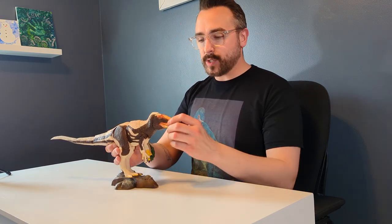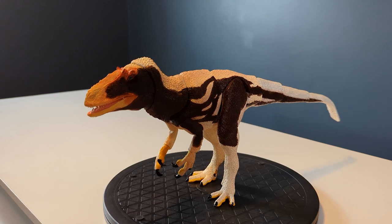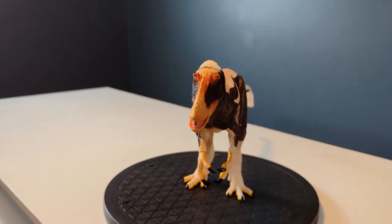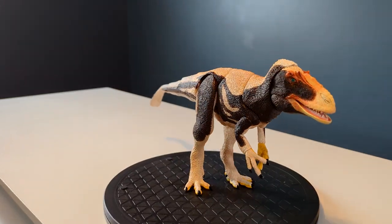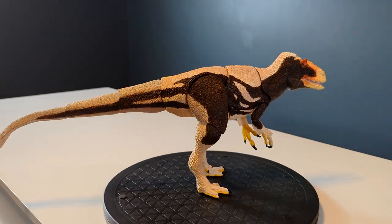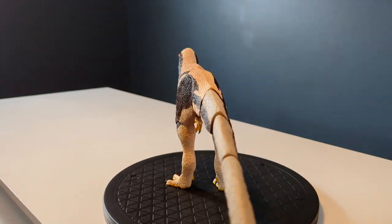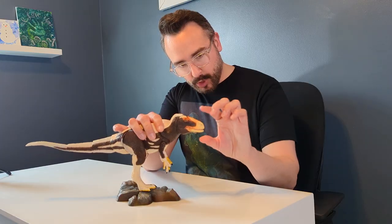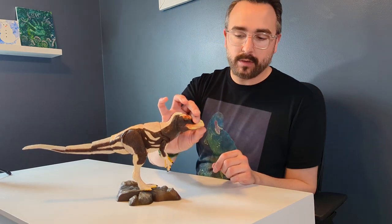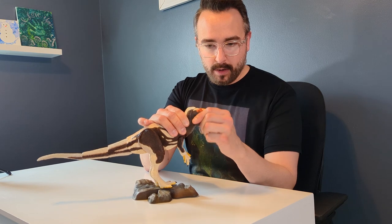The sculpt is amazing, the detail is great. I'm not a huge fan of the coloring choices of the design. The body coloring, I don't really like that. But on the face, the whole beaky crest thing and very cool birdie look is really cool. Again, another problem with the jaw is that it will not close.